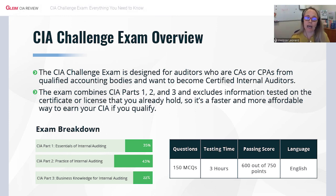The exam combines different parts of the three-part CIA exam. It takes from part 1, part 2, and part 3 and excludes information that's tested on the certificate or license that you already hold. So in a lot of ways, it is a faster or more affordable way to earn your CIA if you qualify for it. You don't have all of the different exam fees, and you don't have to take and study for three exams. So it can save you some time, effort, and money if you meet the qualifications.